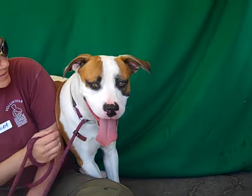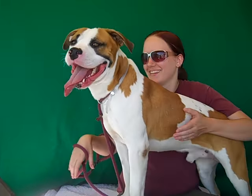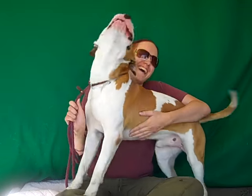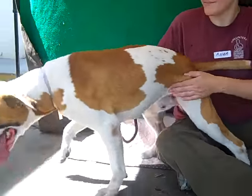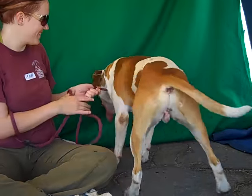Good boy here. This is Craig. Craig's ID number is A4727430. Look at this guy. He's amazing. We think he's got some pit bull in him, obviously, but we also think he's a St. Bernard mix. I mean, look at that coat. He is just gorgeous. 71 pounds of gorgeousness.